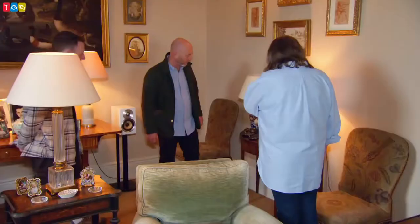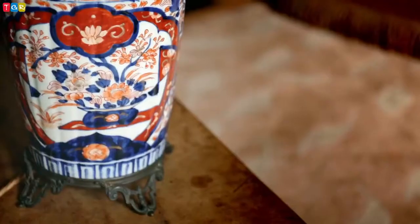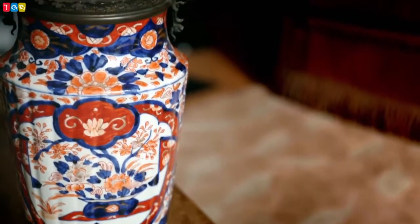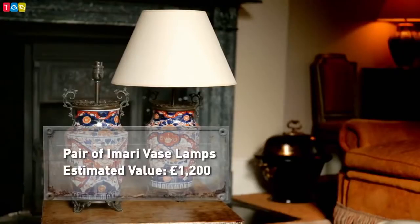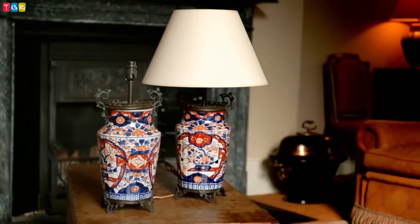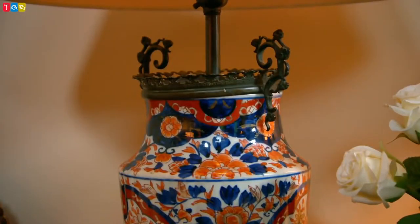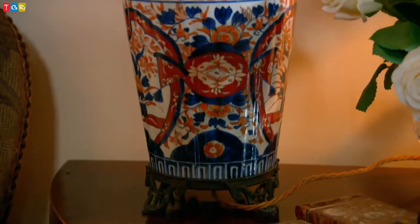Would be, yes. Imari vases originate in Japan and are named after the port in the far south of the country. From the 17th century, the locally made blue and red porcelain was exported worldwide. This pair of vases date back to the 19th century and could be worth around £1,200. I sold one last year with a crack in it for a very, very good price. It was older than that one, but those are perfection. Where are we price-wise on them? Something in the region of 500 for the pair.